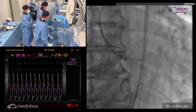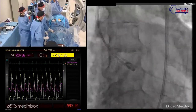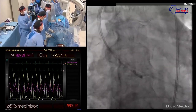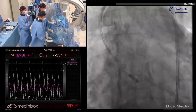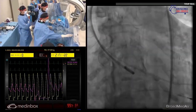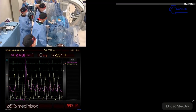Let's go first to the working projection. So now we will do both. Okay, great. So we can see if we have both nice working projections. First of all, we go with cusp overlapping, which is 8 LAO and caudal 27. Let me check. I think it's a very nice projection. Maybe we can do another one because we have a lot of water in the system.